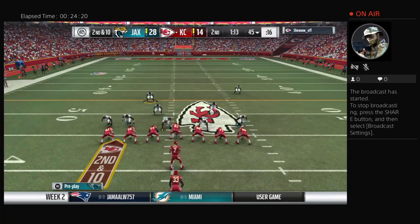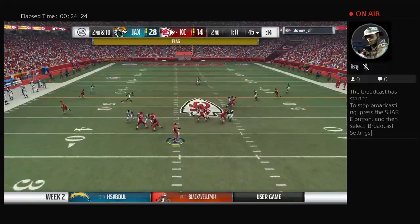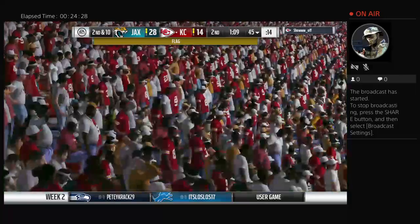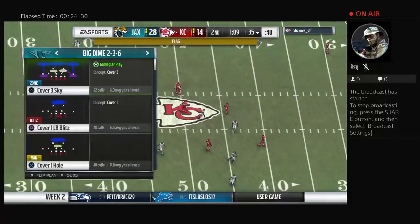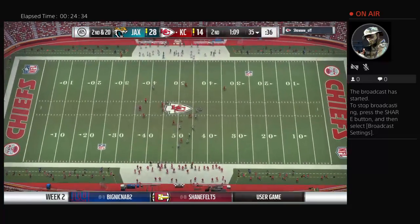Back to the Philly, here we go. And 2nd and 10, he'll look to throw again. Open man is Uzama. And he'll be brought down just shy of midfield at the 49-yard line. That's what I'm talking about. Nice hit, boy.